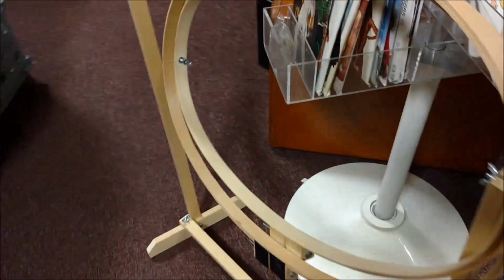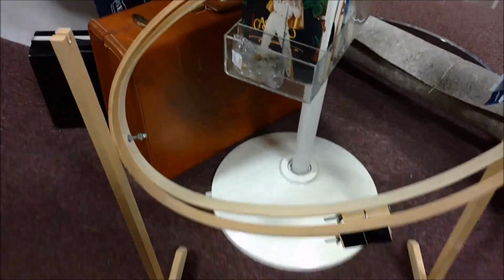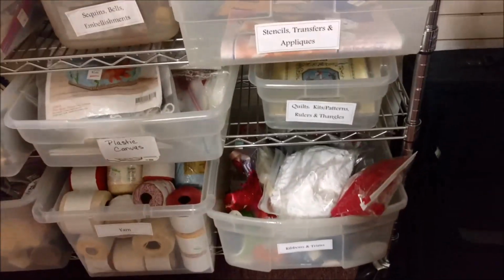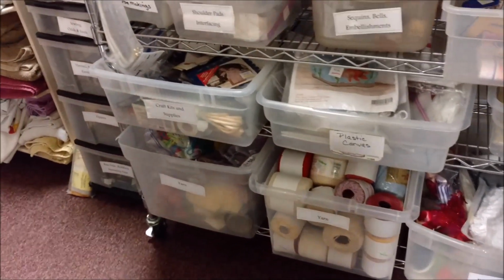Big quilting hoop. It seems like they always have things like this. And this shop has probably the biggest craft section of any shop I go to. I don't make it in here often because they have parallel parking and it is hard to find a spot at all, let alone find a spot that I'm comfortable getting into because I do not parallel park well at all.